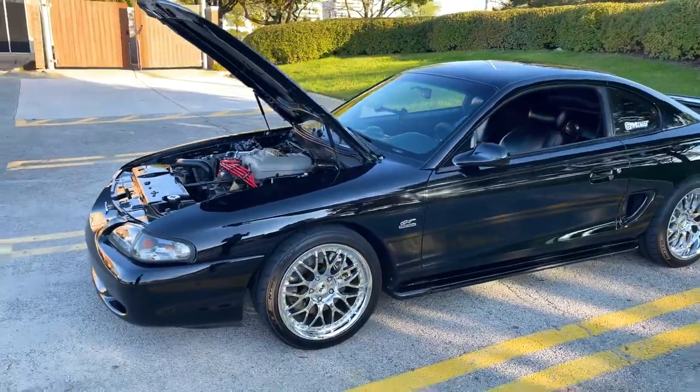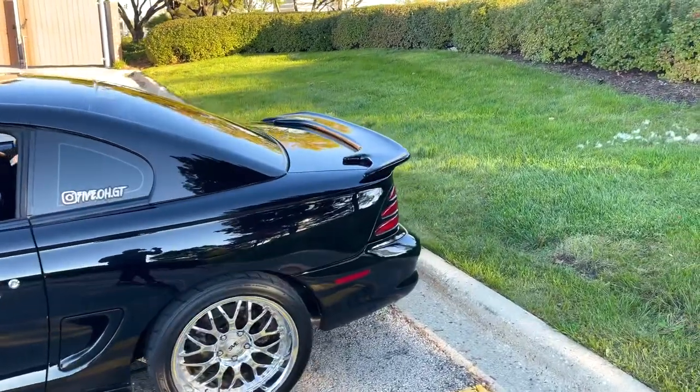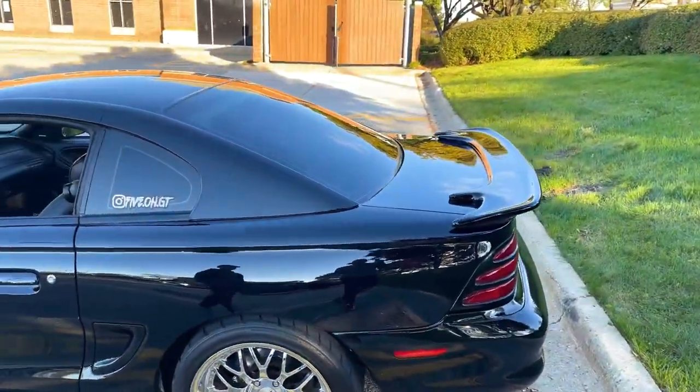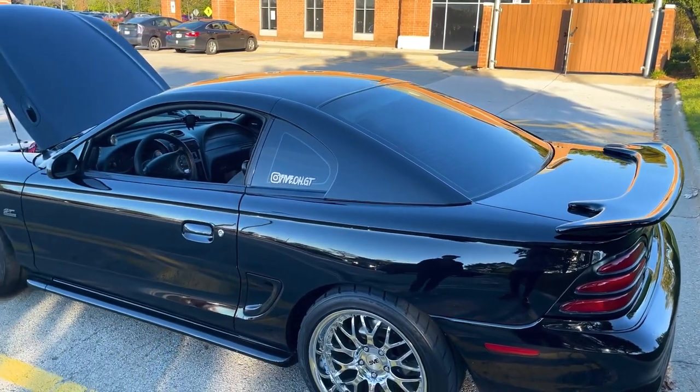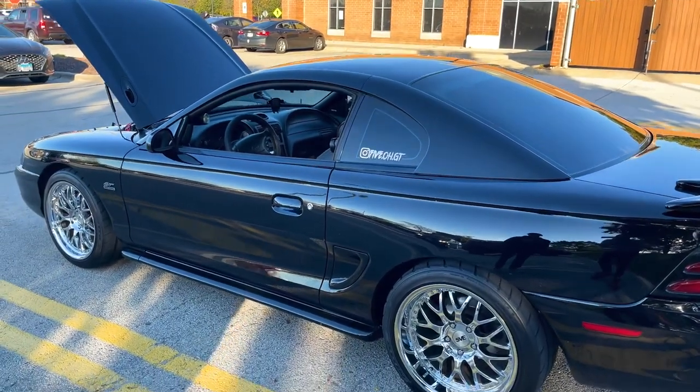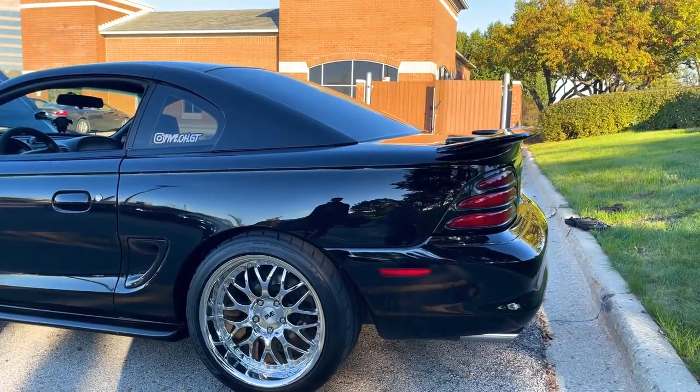Thank you, man. And you've got the S281 wing back here. Yep, I do. Did it come like that, or did you do that? I originally had the GT wing on it, and then kind of got sick of that one, so I went ahead and put the Saleen wing on. Nice. To me, this is the best spoiler that you can buy on these SN95s.